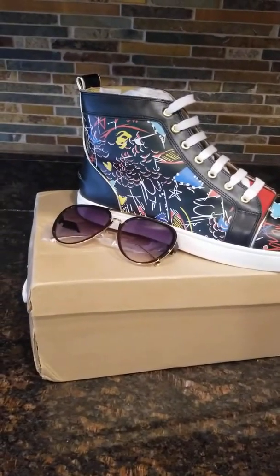Here's the box that came for the Fendi glasses, which is beautiful. And here's the shoe with the glasses.